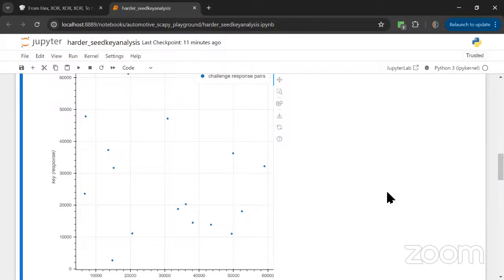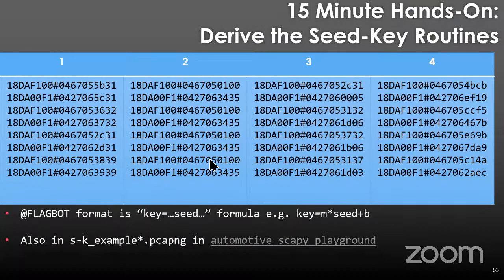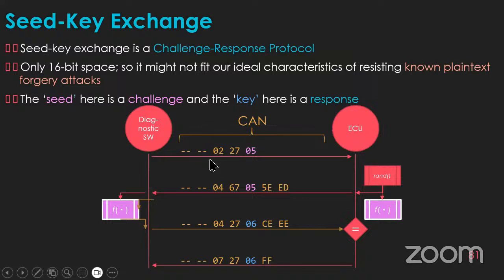Basically, for the challenge, the formula is the winning routine. That's right, because when you're dealing with seed key exchange, let's go back to a slide. Seed key exchange is like this, right? You win if you know what the function is, the closed form of the function. Sometimes that's a key, like the XOR one, where we knew the function when we knew the XOR key. But in general, closed form for the function is how you win.